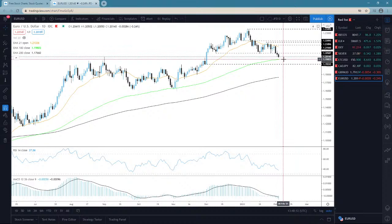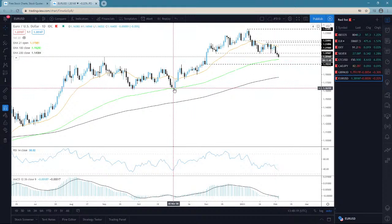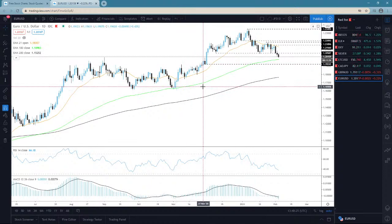For now, that's going to be my target, and let's see how this plays out near this EMA, because previously, as we can see here, for example at the beginning of November, this 100-day EMA acted as a very nice area of support.